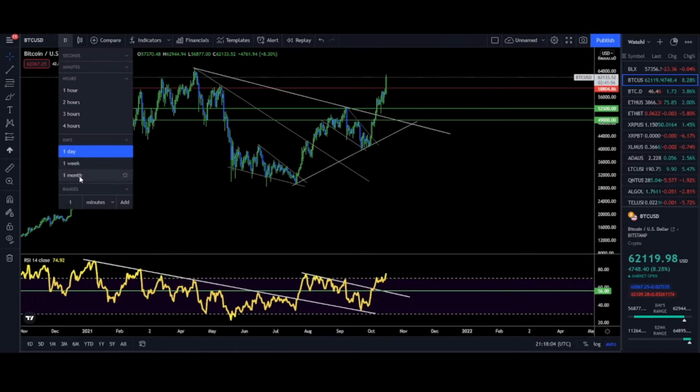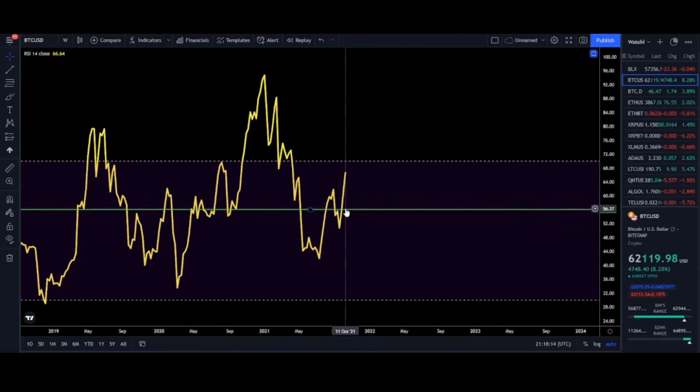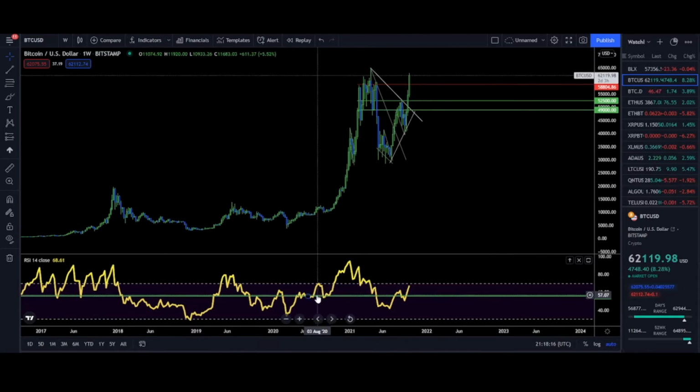And if we even look at the weekly, in which case these lines don't matter anymore, I'll take them away for now. The weekly is very important. We're actually up at 67 right now. And why is that important? Well, let's look at the RSI. Above 57 on the RSI is very bullish for Bitcoin.